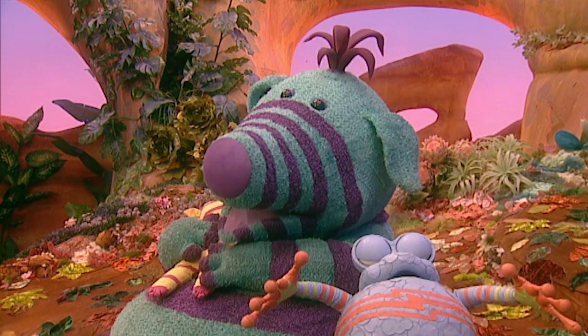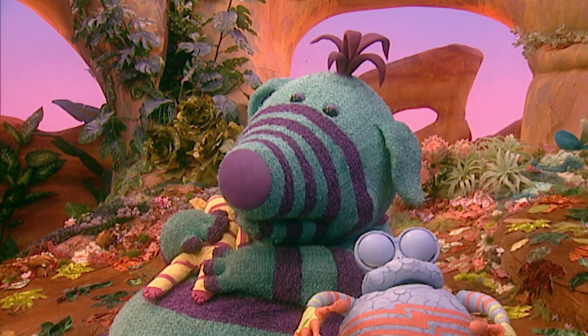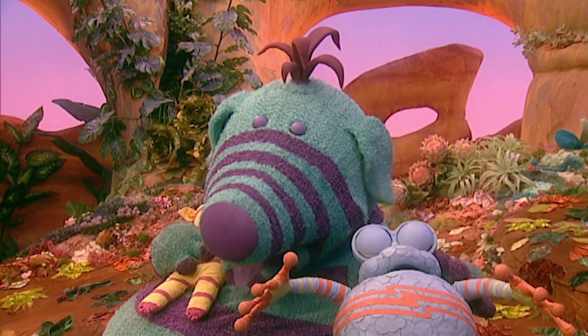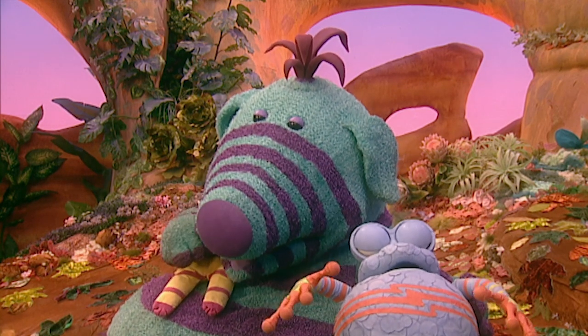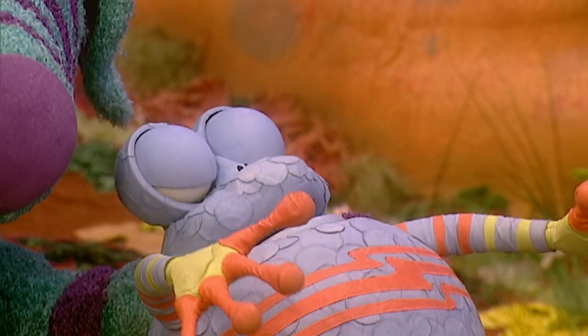Oh, I think she's fast asleep. She is. Look, Rocket. Oh. Shh.